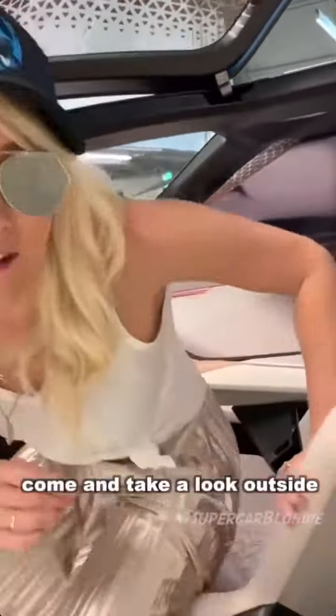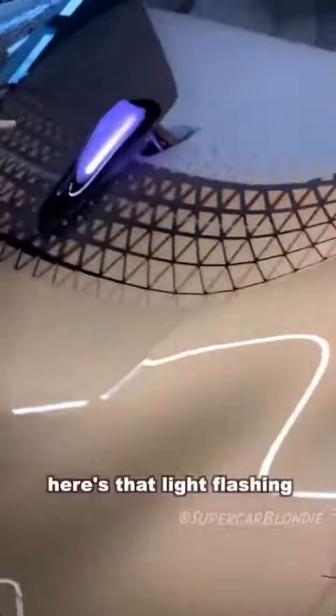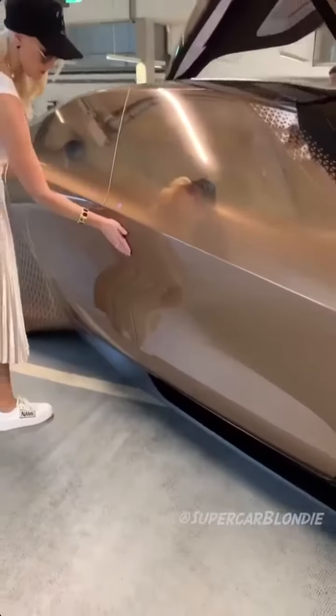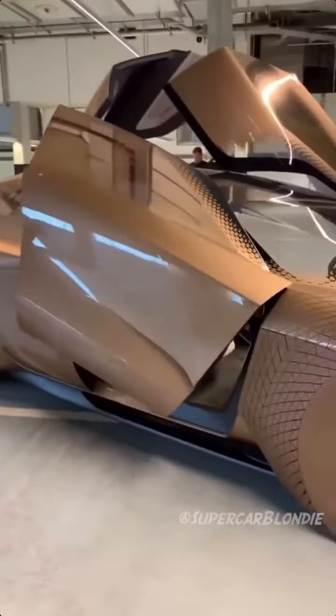Come and take a look outside. Here's that light flashing for people to know that it's in autonomous mode. You hear a little click on this one.